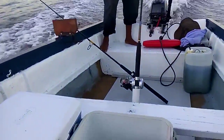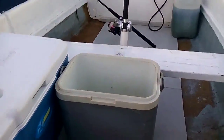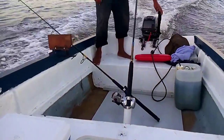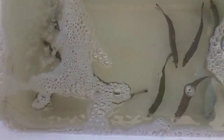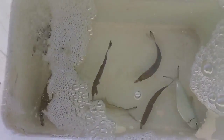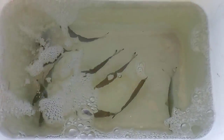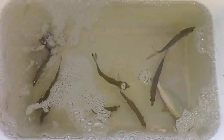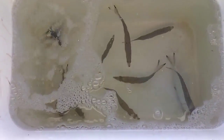So we have that's what we're going to put a live bait in. We'll get back to you in the action. This is a live bait we're using to fish today. We call this one the Sprat. So we're going to see what we can hook up now.